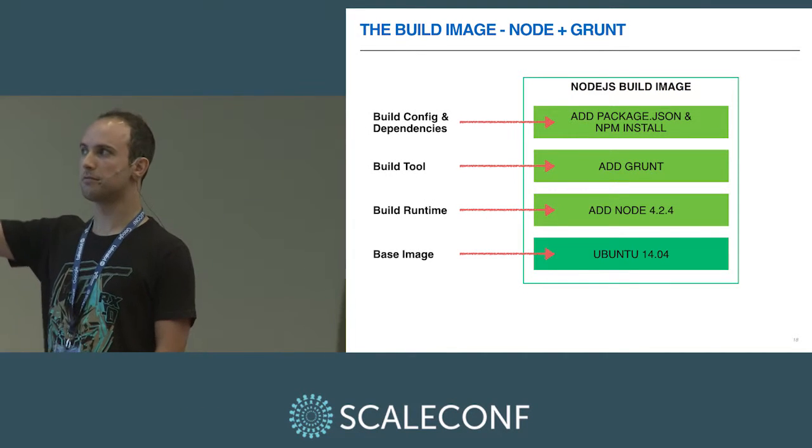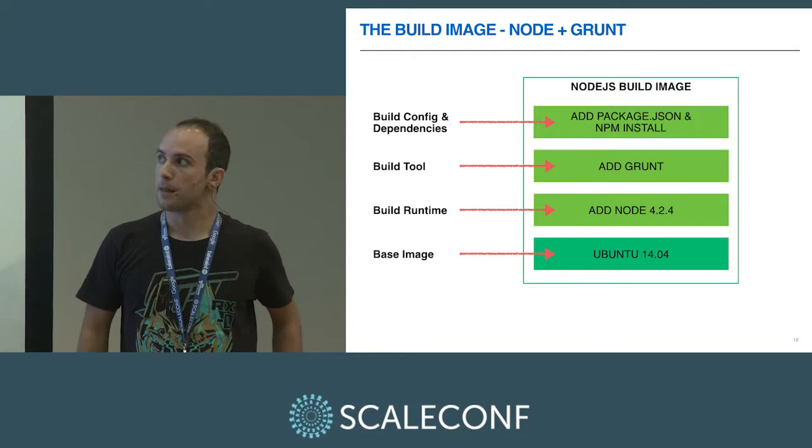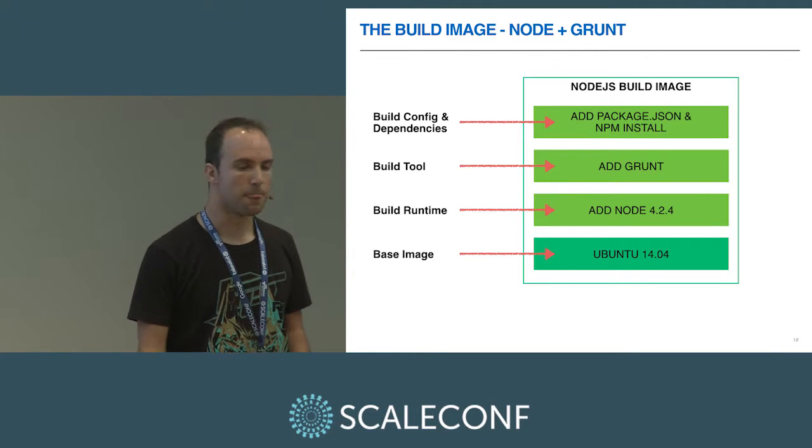And now we have sort of a build image. I like to call it the build image. So this thing has everything in it that we need to run some arbitrary grunt commands against software.